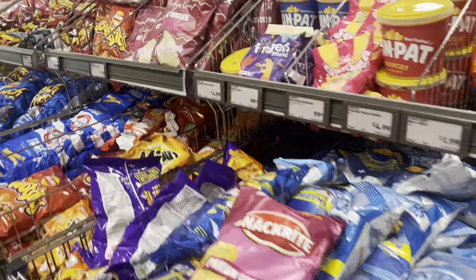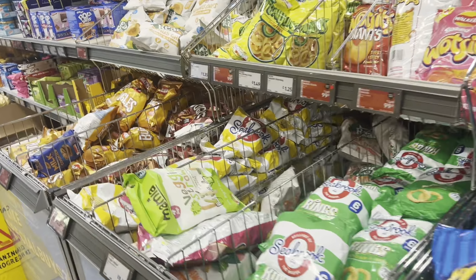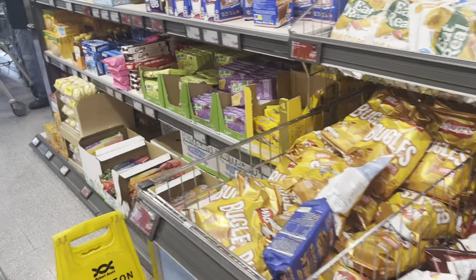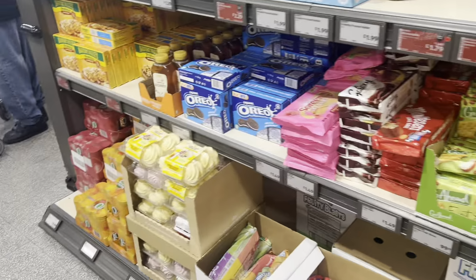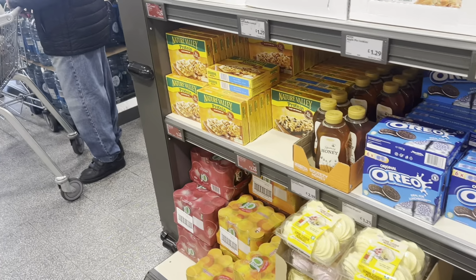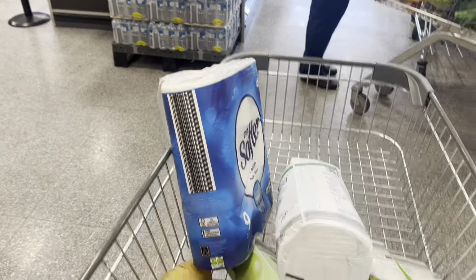All right, let me go to the till and see. I mean, this will last me a few days anyway until I make up my mind about going to Lidl's. Let's have a look at the till. See how much I spend at the till. I reckon about 25 quid.